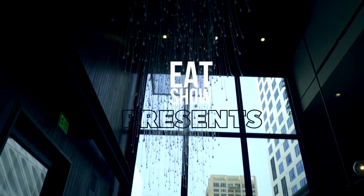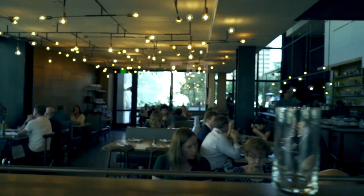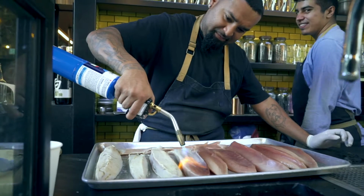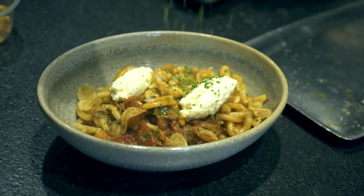Otium is a Latin term that means to enjoy. Otium is a restaurant that I think the philosophy behind it is to get a very eclectic crowd that comes in here. And our food is very eclectic at the same time, too. We have fusions from all over the world, from Asian to Mexican, Italian, French. The list goes on.